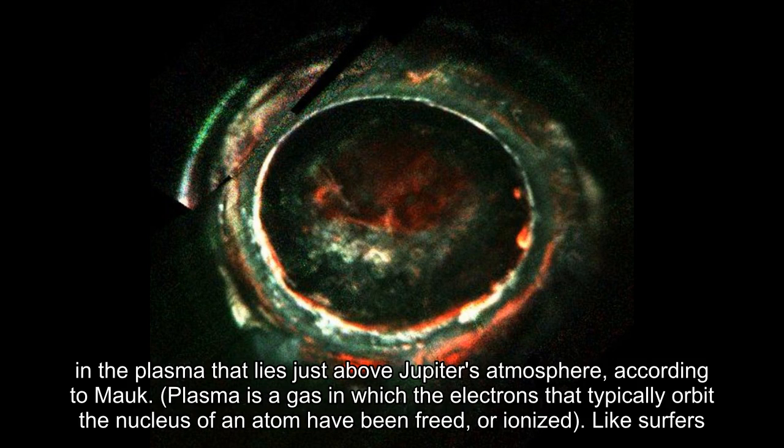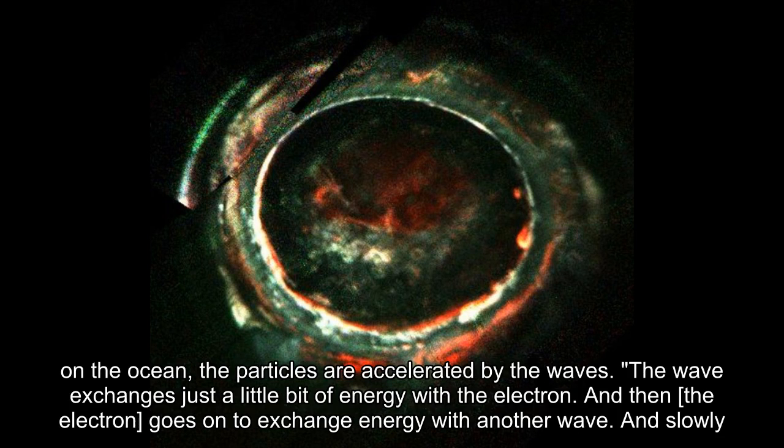In turbulent acceleration, the particles are essentially catching a ride on waves in the plasma that lies just above Jupiter's atmosphere, according to Mock. Plasma is a gas in which the electrons that typically orbit the nucleus of an atom have been freed, or ionized. Like surfers on the ocean, the particles are accelerated by the waves.